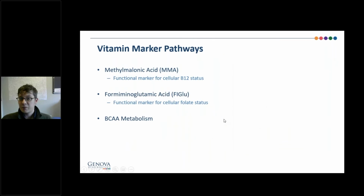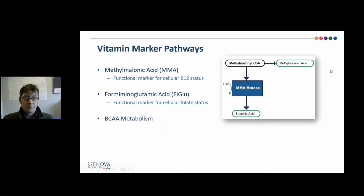And here's an example of how it works. Methylmalonyl CoA. This is just one analyte, one marker in the system. Methylmalonyl CoA ultimately turns into succinic acid down here, but it requires B12 to do so. And if within the cell there's not adequate B12 to complete this process, it will instead turn into methylmalonic acid.